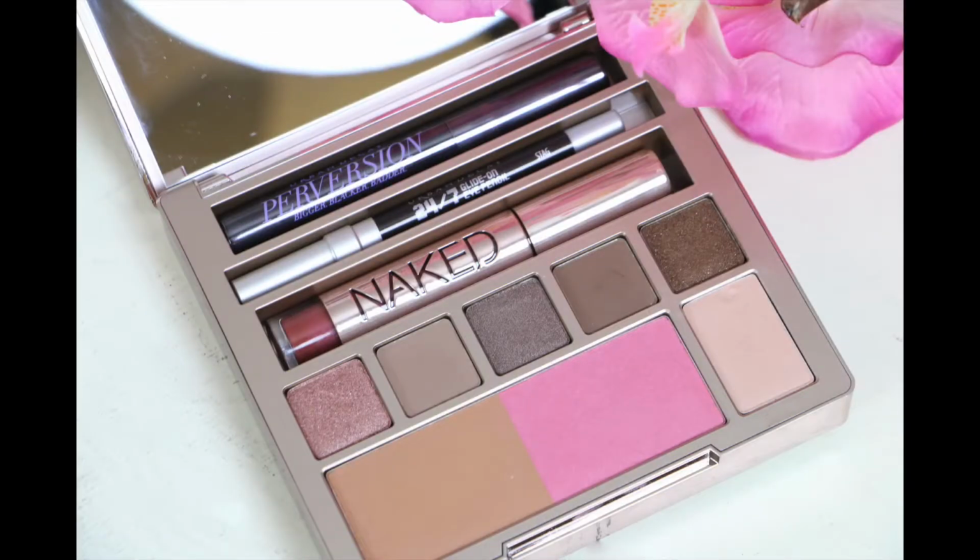As far as the powder products go, I'm going to go ahead and show you a photo because I feel like this is a lot more easy than like holding this up and showing you all of the colors. So getting into the top row of eyeshadows, you are going to get 5. And the first one in there that's looking a little bit pink is called Dive. Now this is a metallic rose gold with gold shimmer.